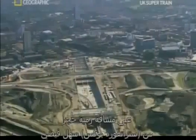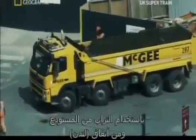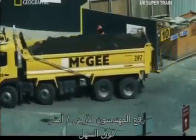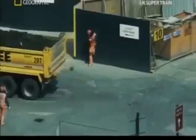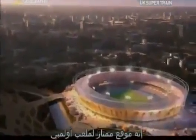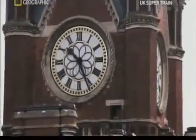A stone's throw from Stratford Box is a floodplain with 100 empty acres. Using dirt from the box and the London tunnels, engineers raised the land 7 metres above the plain. A perfect site for an Olympic park. London has already put in its bid for the 2012 Games to the International Olympic Committee, the IOC.